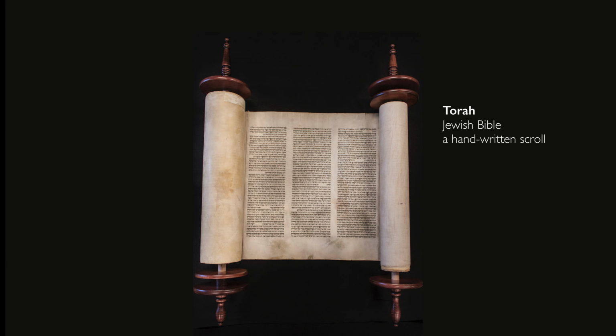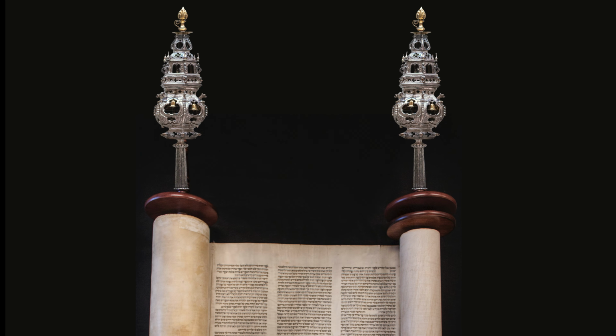The Torah is a scroll handwritten on parchment. So you have to imagine a scroll that is rolled around two wooden staves, and the Torah Finials slot onto the top of those two staves.